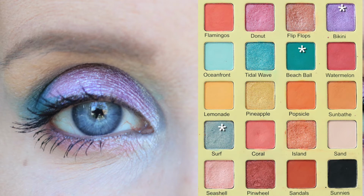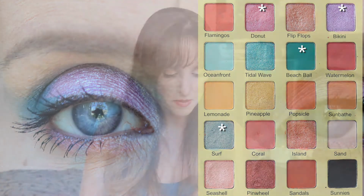I actually like to use that all over the lid as a one shadow color. So I used it on the inner corner and in the crease. It kind of gave a bit of a mermaid vibe. I don't know if it just made me look a little sick, but I was going for a bit of a mermaid look. And then I used Donut on the lower lash line. I also again used Sand a little bit on the brow bone to just blend things.